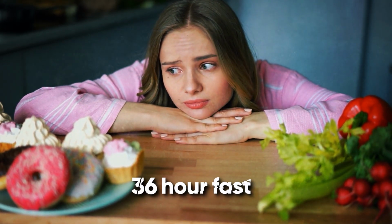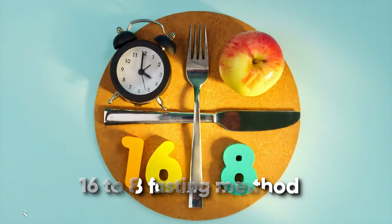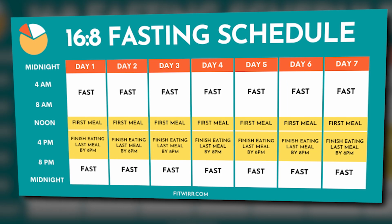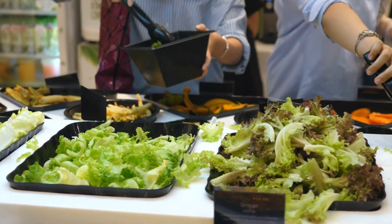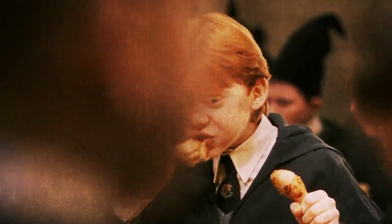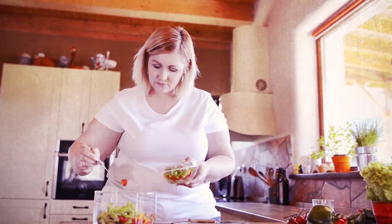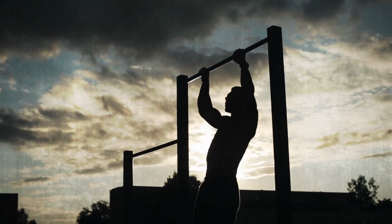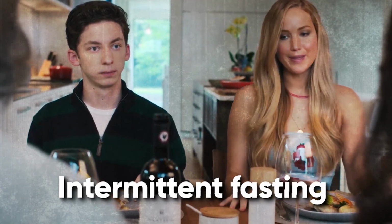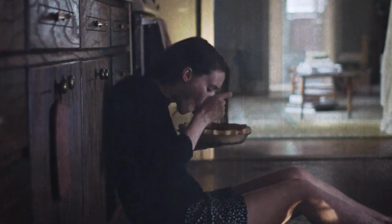Our focus today will be on only one type, the 16-8 fasting method. The 16-8 schedule is the most common of all the intermittent fasting schedules. It mimics our traditional eating style closely, making it more tolerable on the one hand. On the other hand, when combined with adequate dieting, it is very helpful in dropping body fat without causing significant muscle loss.